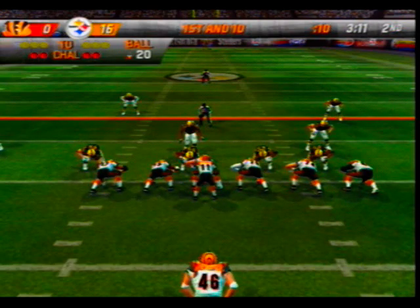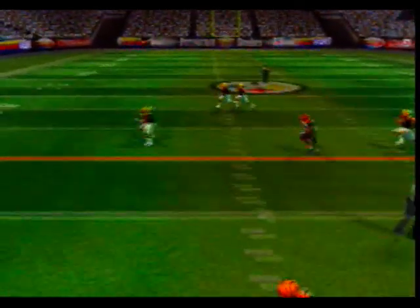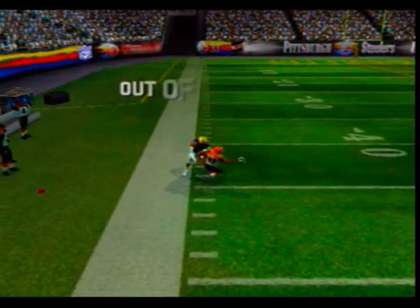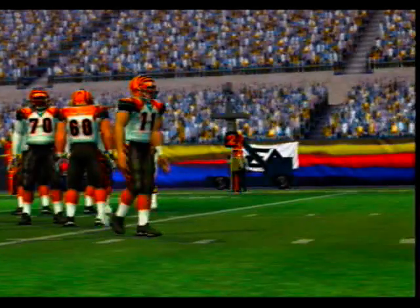Montgomery, the lone back. Pass play here on first down. Under pressure, going for the deep man. Not one of his better throws, missing long.